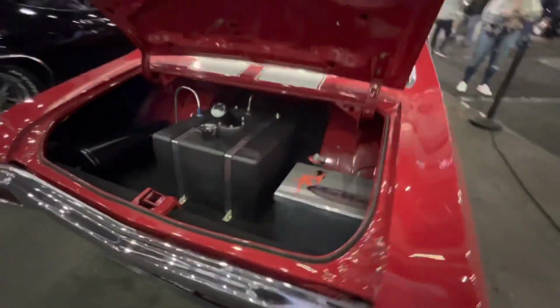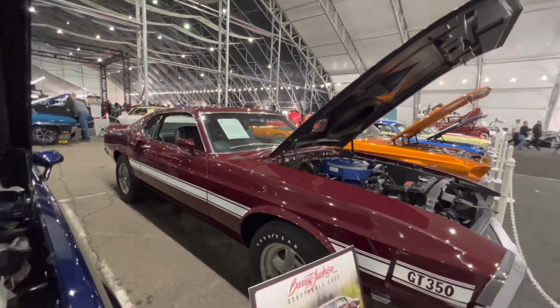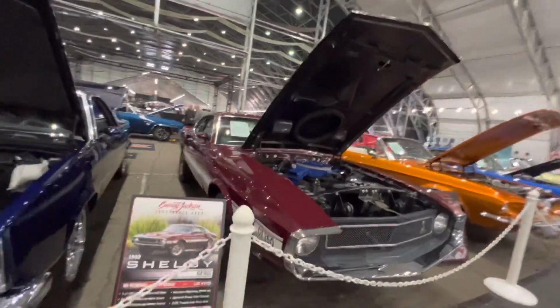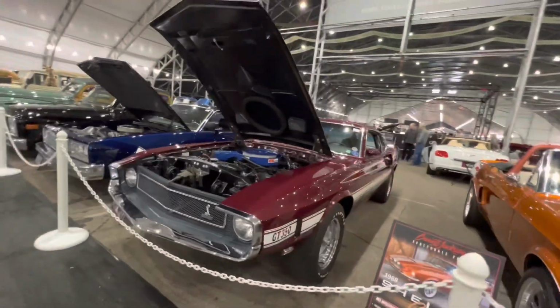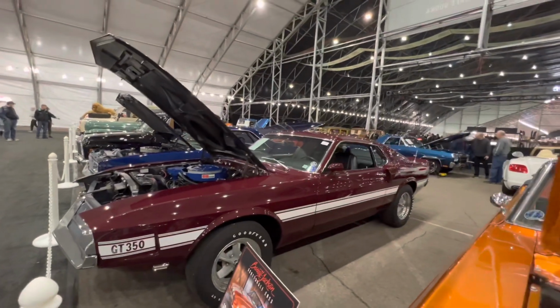69 Shelby GT350. These are one of my favorite Mustangs. I know they're not super hot on the collector list, but they are coming up. And you know, I just like the way they did them, man. I love that body style.